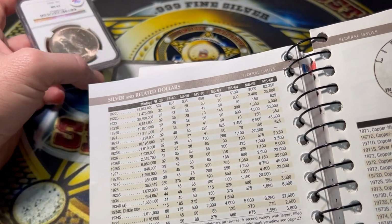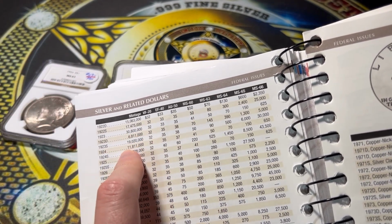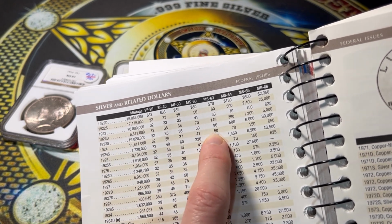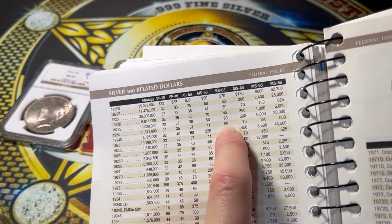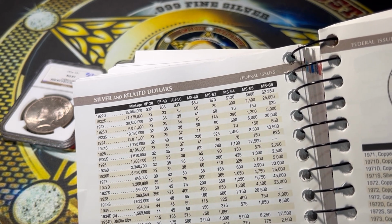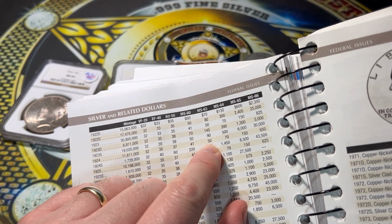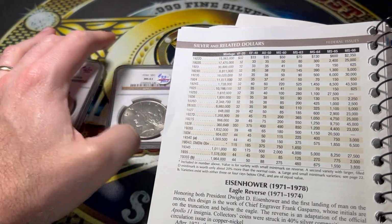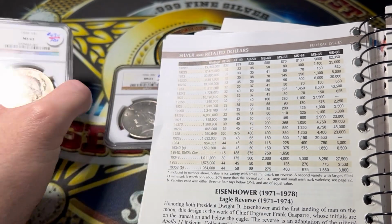So Mint State 63 is a nicer grade. You start to get lower population that existed with those higher grades. So 1924, Mint State 63, right about the $50 point. But again, if you look these up on eBay, you're going to find that the sold listings are much more than that $50 right there. And hey, even at $50, it's pretty decent that I got this for technically less than $40, I think.